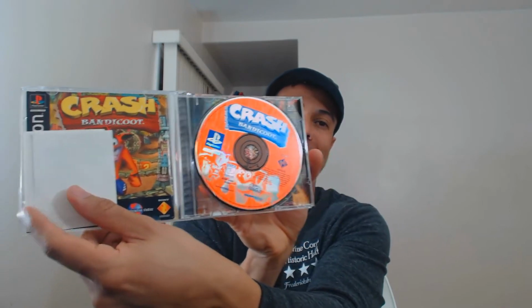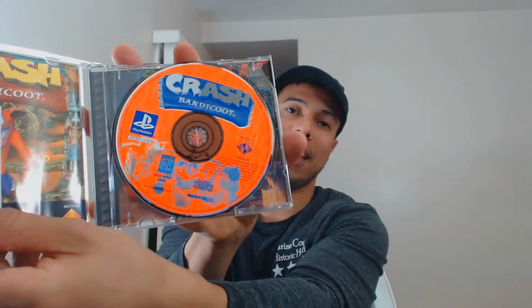Now the next series of games, obviously we all know about this, Crash Bandicoot. I showed you guys that I had this game before. I got it at a garage sale. It is complete. So once again, as you can see, the little paper she had in there for all the cheat sheets and the codes, but everything's in great shape, so that's pretty cool. And the next one is Crash Bandicoot 2. So there you go, complete as well.